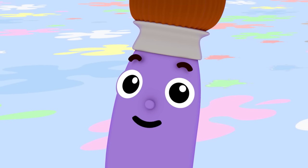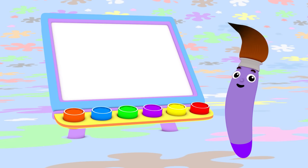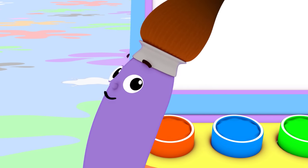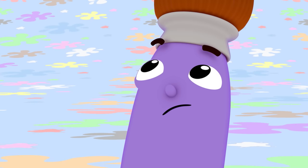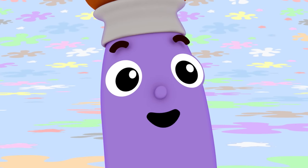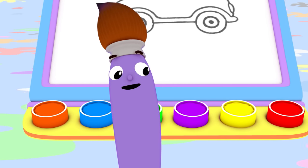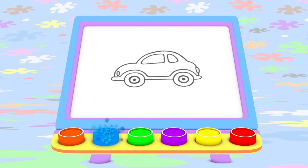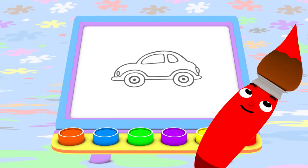A favorite? I don't have just one favorite color. I love them all. I choose colors by what I feel like painting that day. What do you want to paint today? Today, I feel like painting a car! What color should I use to paint my car? Red! Red!